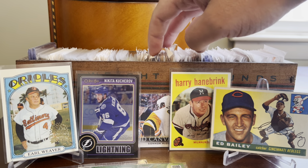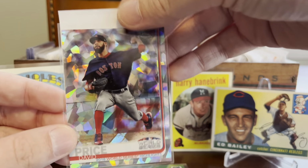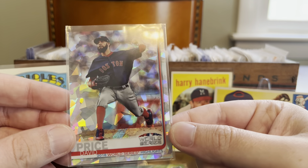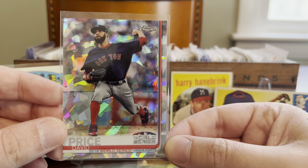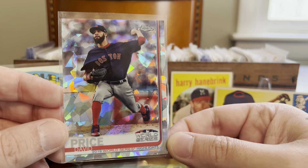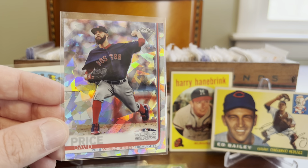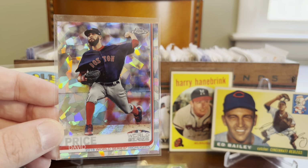Let's do the middle part of the box again here. And here's some fantastic shine. Check this one out. From the 2019 Topps Chrome Sapphire release. This is David Price with the World Series Highlights card. So as many of you know, this is the only year of Sapphire where for some reason Topps did not give the cards a blue tint. So they really are just straight up atomic refractors.